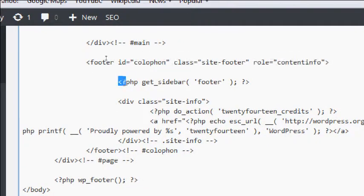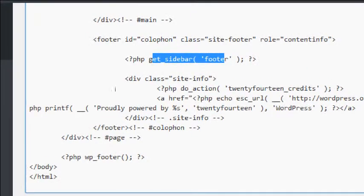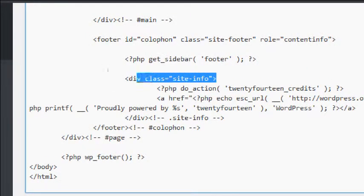A little lower says php get_sidebar footer. And then div class site-info. Find the place where you see div class site-info. Right there. It's probably 1, 2, 3, 4, 5, 6, 7, 8, 9, 10 lines up from the bottom, from the /html. This is the area where we need to change this, and notice what it says.